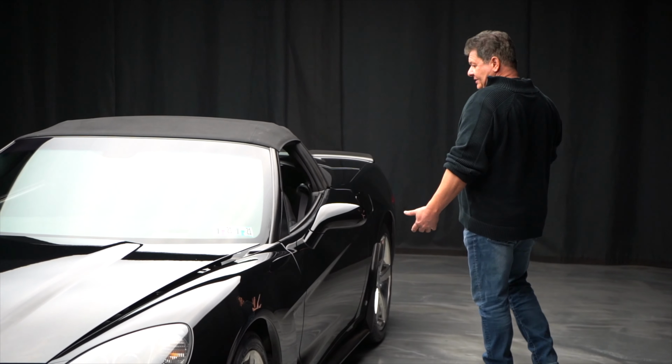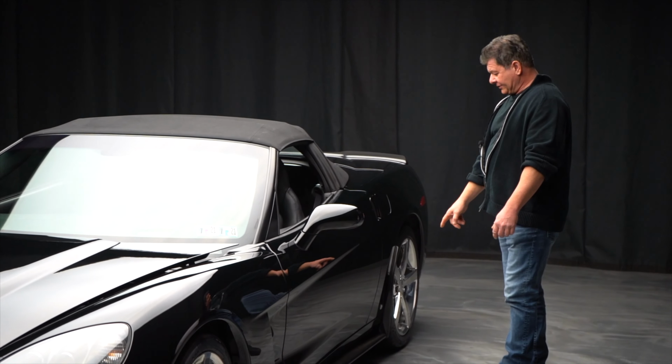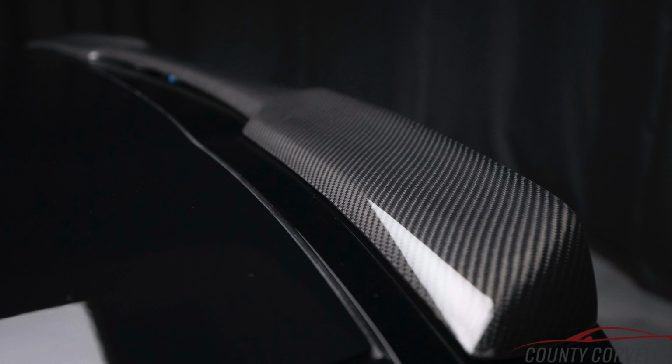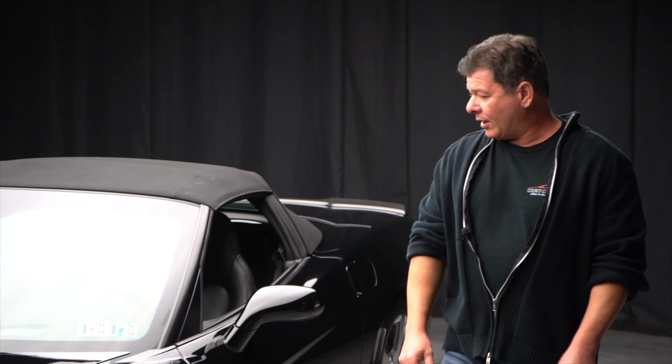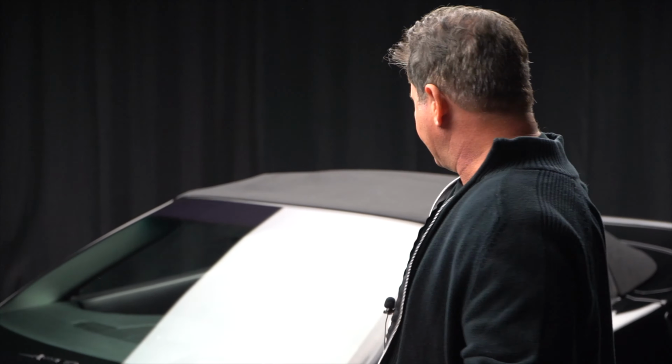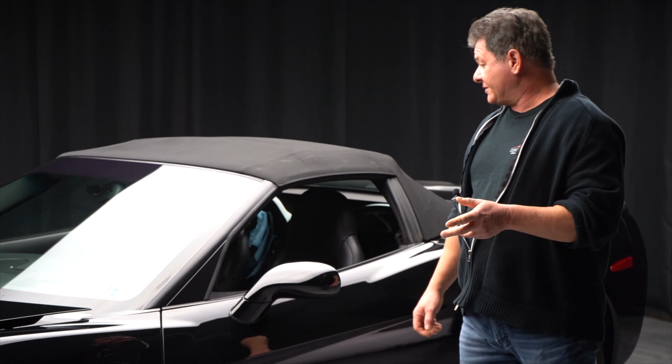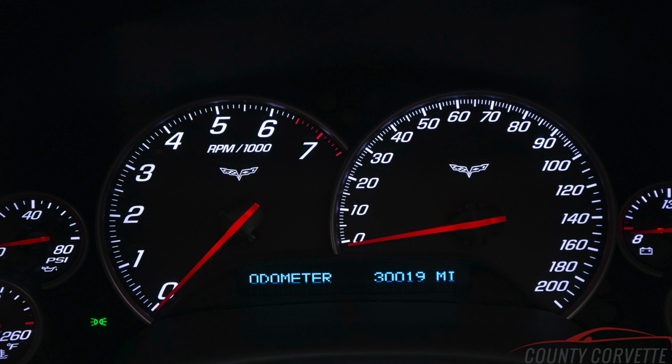This car is 100% stock with the exception of these ground effects, the carbon fiber added ground effects and rear spoiler, and that doesn't devalue the car. In fact, I think it looks pretty sharp. But overall, this car is in superb condition. It's got a clean Carfax. We've serviced this car for the past owner. It has right now 30,019 miles on it.